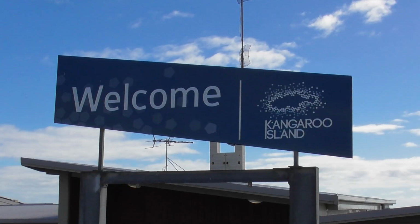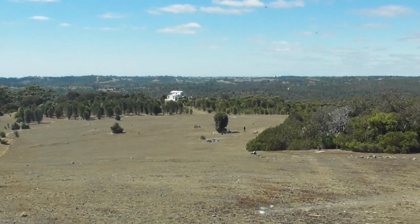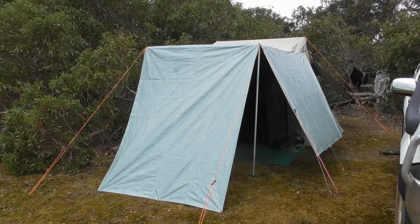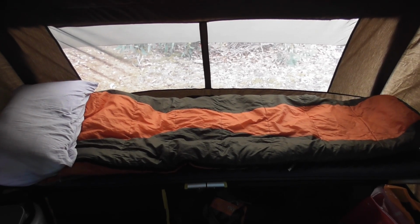With calm seas, it was a smooth trip over to the island, and before very long I was setting up camp in my usual spot. Wind protection and shade, a working home office with 240-volt power, and comfortable sleeping quarters. What more could you want?